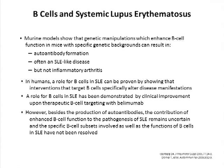I mean, I'm a human B-cell biologist, and I find the mouse extremely interesting and occasionally informative. But what do we actually know about the role of B cells in human lupus? Well, first, I can summarize the information in the mouse. There's a very, very large number of murine studies that are relevant, and the information comes down to the fact that a variety of genetic manipulations in the mouse, all of which tend to enhance B cell function by manipulating one pathway or another, expression of one molecule or another, in a variety of mice, lead to autoantibody production.